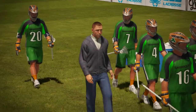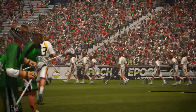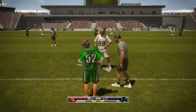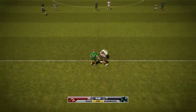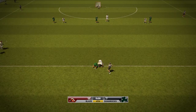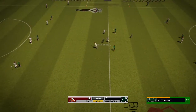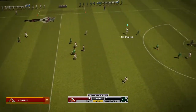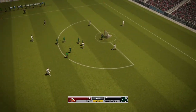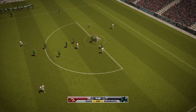So end of the third, we're coming to the business end of things. And the home team looks like they might have run out of steam here. It's 12-7. The away team are pulling further and further ahead. Every face-off is important. Let's see who comes away with it here. Underway here now. There's a shot. What a rip from Dupree.